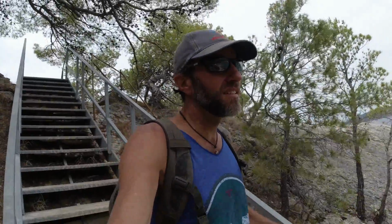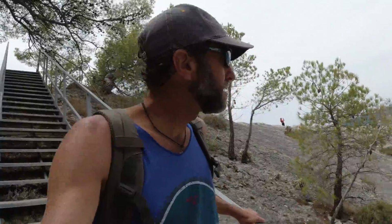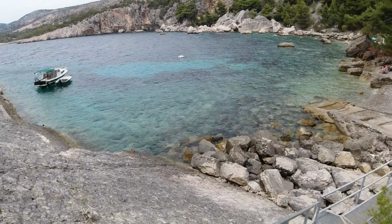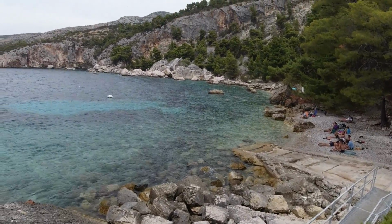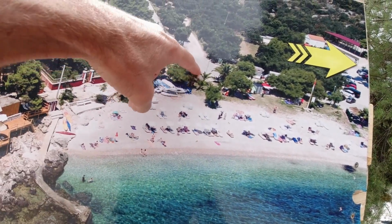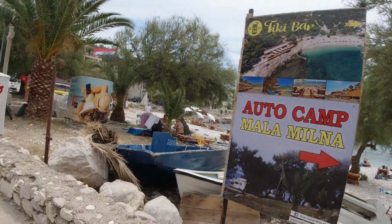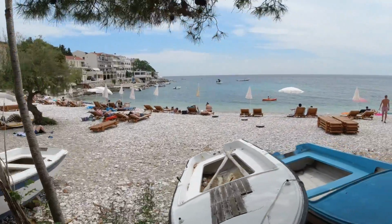And it has gotten a little bit hazy and not so hot now, so I think I won't take a swim here. I took a nice swim back at the other beach, but I think I'll just take a quick look here and then keep on exploring. This is Milna Beach and I am standing right there. Kinda busy. And getting windy.